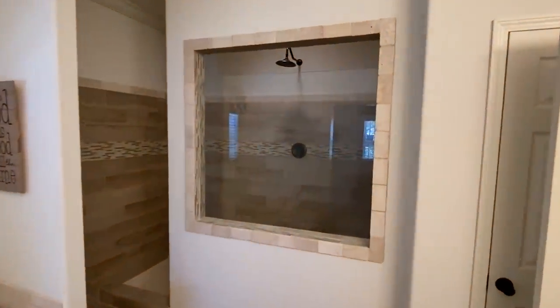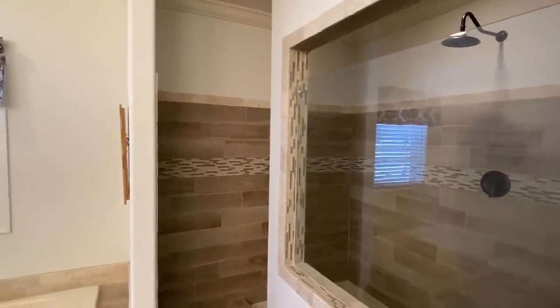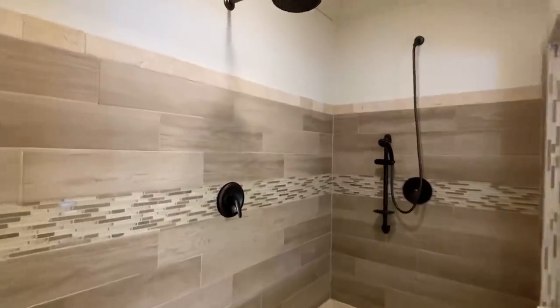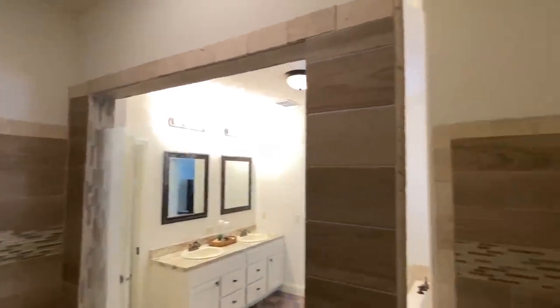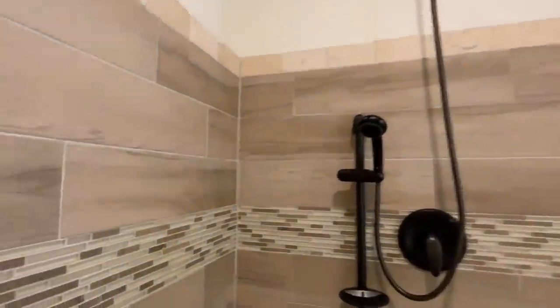This shower is made for a king. That's what I always think of when I see these showers. I try to picture myself, if I had this shower, I'd feel like a king. Or a queen, sorry.